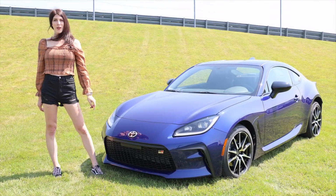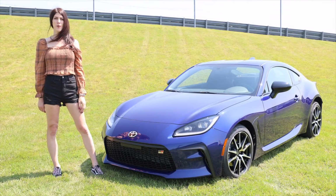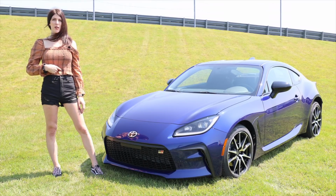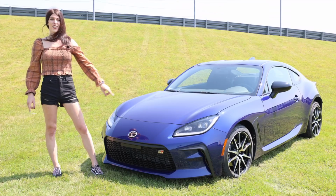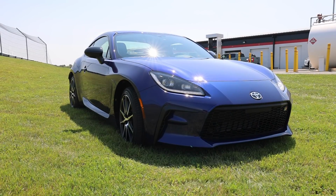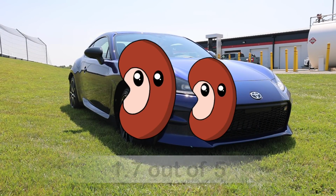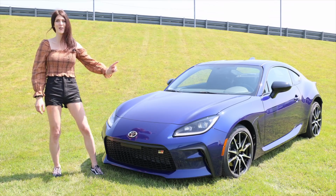If you guys have never seen one of my car reviews before, I have multiple categories to rate and assess them, starting with the bean score. It is a rating of 1 to 5 beans, basically the feeling you get behind your belly button when you give it those beans. That was not a fart reference. Anyway, the 2022 Toyota GR86 is getting a rating of 1.7 beans. This thing is a lot quicker than the previous generation. It feels a lot quicker. It's just more meaty everywhere. I like it. I'm such a fan of this.